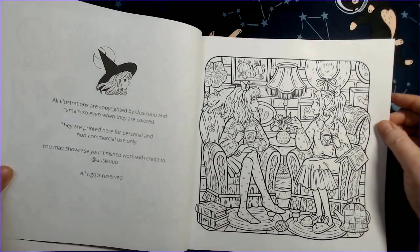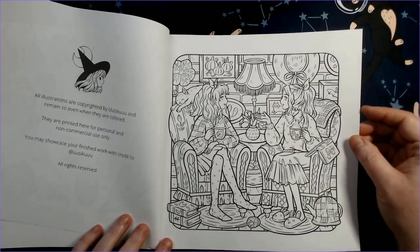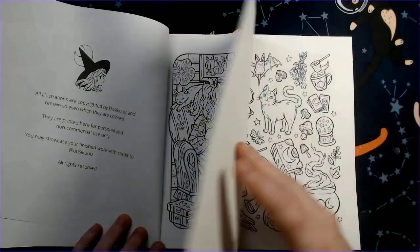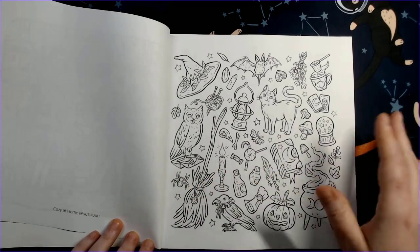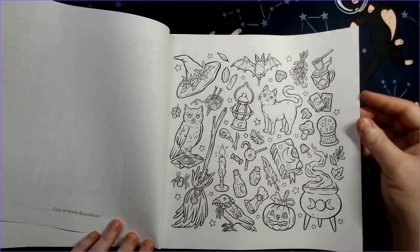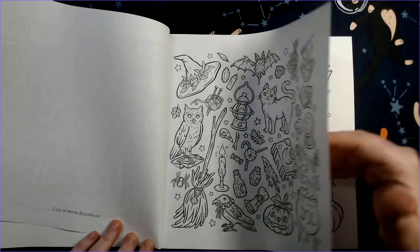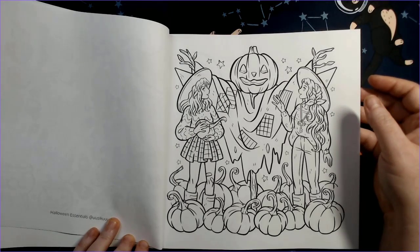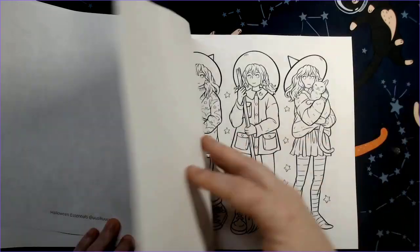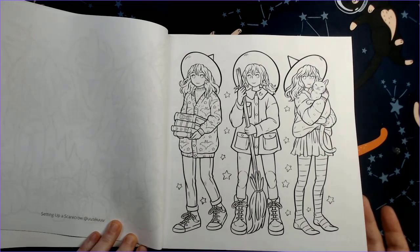And she does have an Instagram account. So these are, I think, much more marker friendly. It's still, you know, small spaces, and it's Amazon paper, so you probably want to be a little cognizant of that when you're using mediums on this, but the line art is much darker, and I really love that. I love this art. I really do. I love witches. There are cats in here.